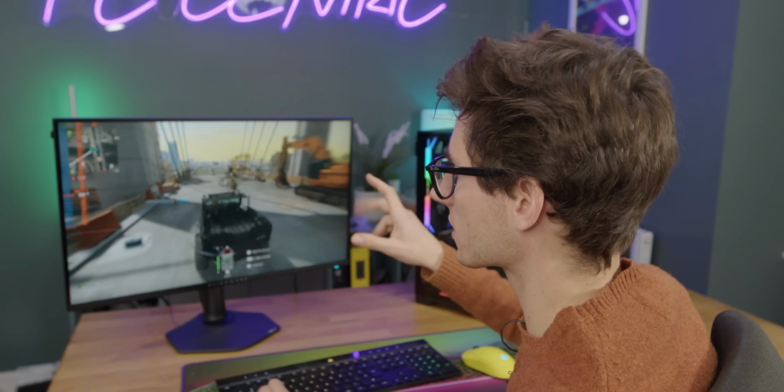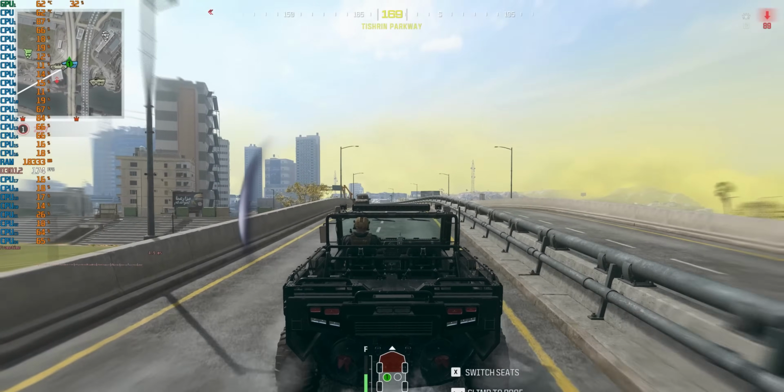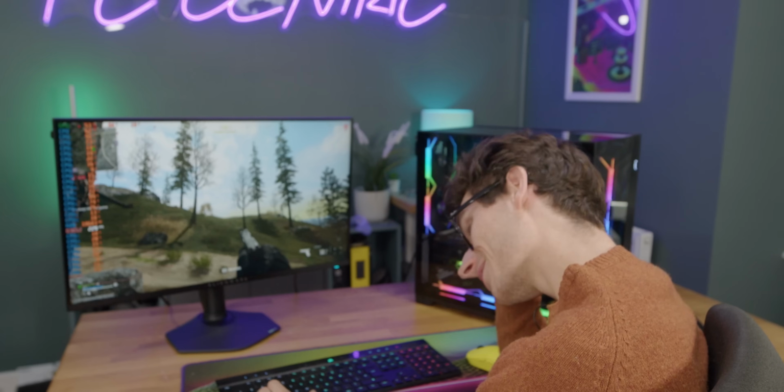So what we're going to do is turn the settings down just a little bit, and then we'll start to see what happens when we bottleneck our CPU. What is our high frame rate going to be? Well, you couldn't really make this up, could you?